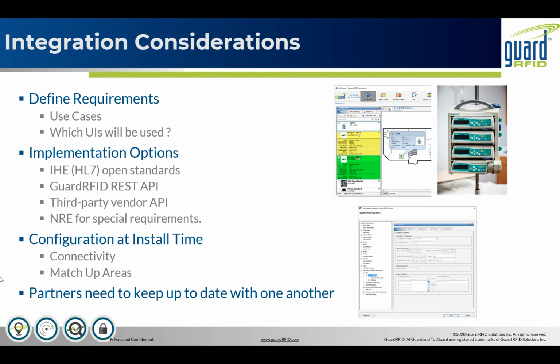And then the final bullet on the slide here is that everybody's continually evolving their solutions, and those partners need to make sure that they keep up to date. If we actually update our solution, is it going to work with the last version of the other vendor's solution, or do you have to update the two together? Important things to consider when you're going through the upgrade process, which will necessarily happen, and typically you should plan on that at least once a year. Next slide, please.